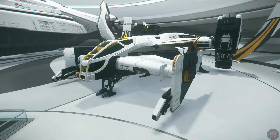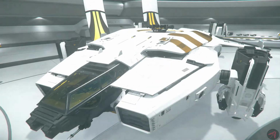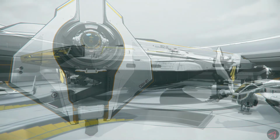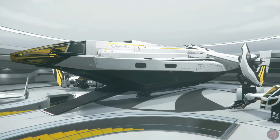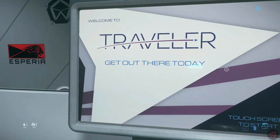If you have a Cutlass, Eclipse, Valkyrie, or Carrack, or all four even, you'll receive these skins at the end of the show on December 3rd, I believe. There's also ship rentals, so it's your last chance to try out any of the ships.